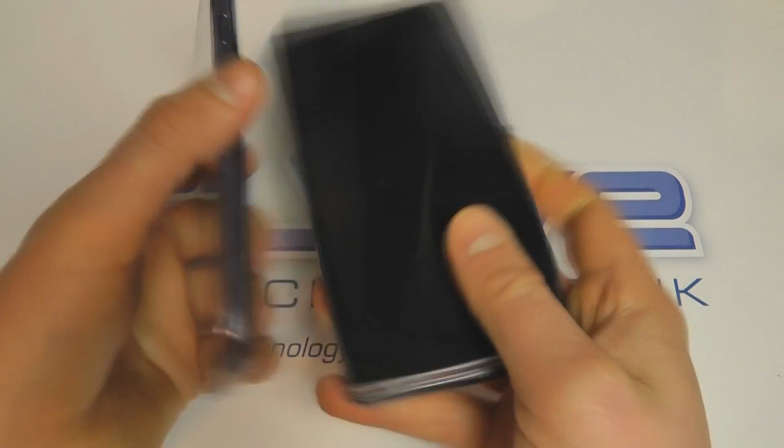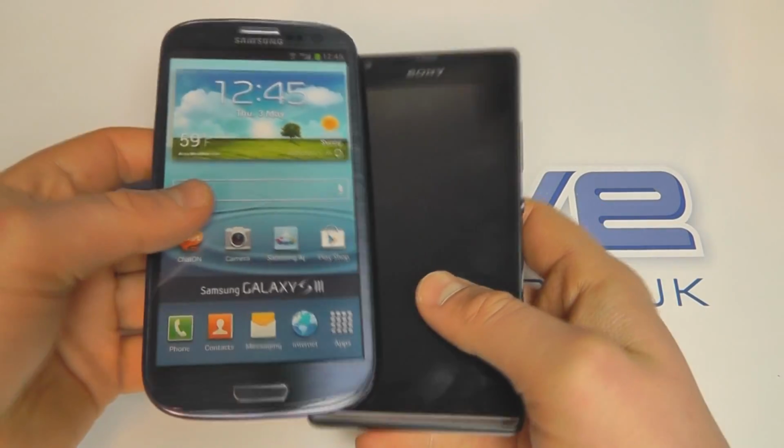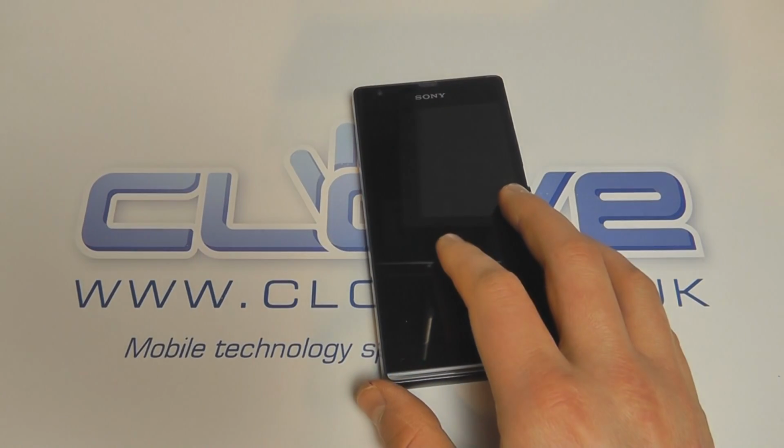Perhaps the SP just a little bit heavier. Reason why I'm not really too sure, it just feels a little bit more top heavy than the Samsung, but similar size screens, so overall similar size.